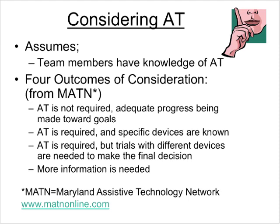That could be an assessment, it could be contacting somebody to trial out some more tools. It depends on what the need is, what information is needed.